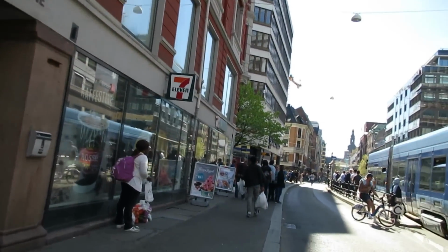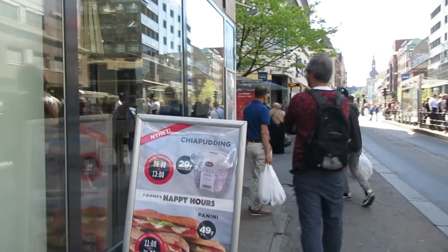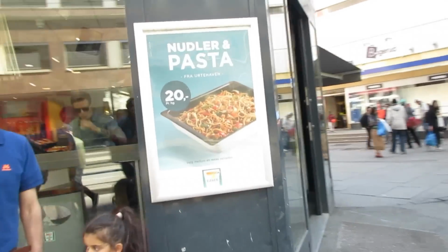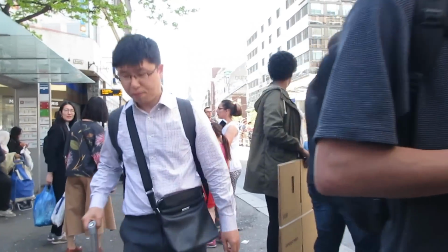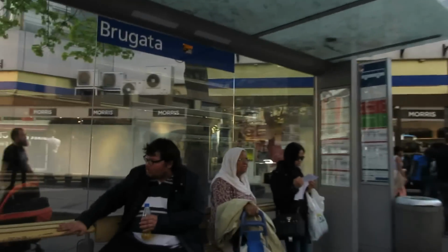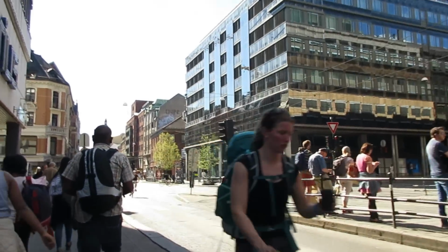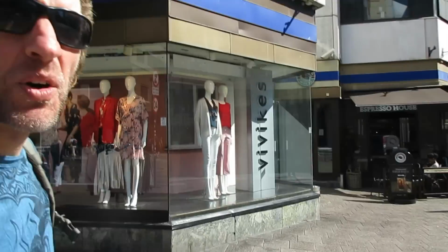I'm gonna take a wild guess that I am in the cheaper part of town. It definitely kind of looks like it in general. A little bit ragged around the edges. Some hard rockers and punks and heavy metalers and stuff around here. Panini sandwich for $6 at 7-Eleven. Pasta, 20 kroner, about $2.50. Definitely not Stockholm, a very different vibe. Lots of characters. It's definitely kind of more gritty, you could say.